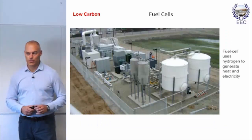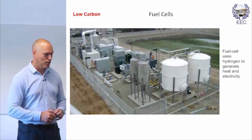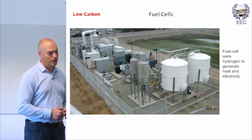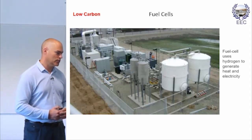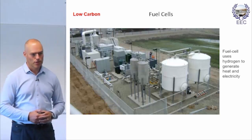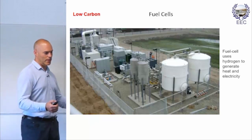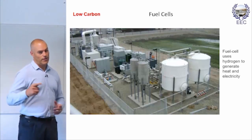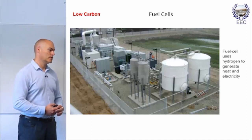Another technology that you should be aware of is what they call fuel cells, which is basically using hydrogen to generate heat and electricity again. There's all different types of fuel cells. There's solid oxide, there's proton exchange membrane fuel cells, there's ones that remain fixed, and ones in cars. You have a hydrogen fuel cell car, or a hydrogen fuel cell bus, or you can have other systems which you can use in big facilities.